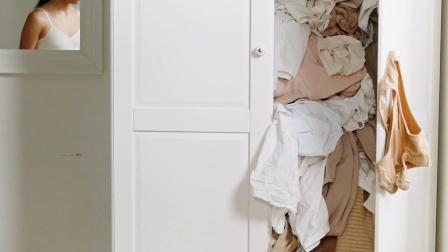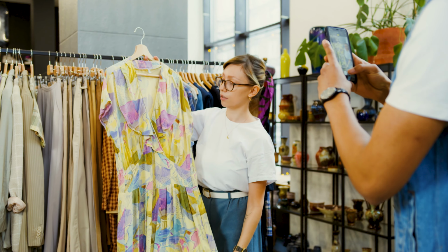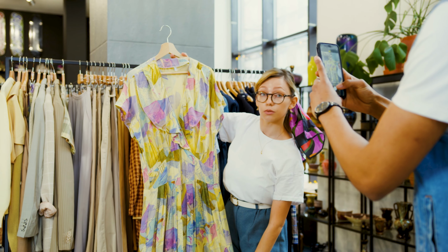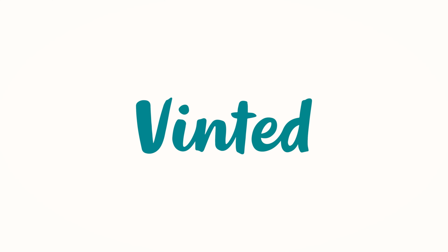It is summer in the UK and a lot of us are in need of a good old clear out of our wardrobes. If cash is tight, then flogging clothes that no longer fit or you no longer wear but they're in good condition, using an app like Vinted to do this would be a great idea and can earn you some nice cash in return.